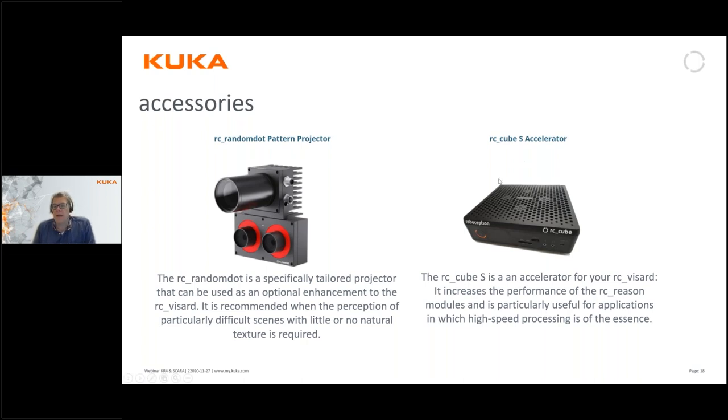And then, of course, we have the RS cube, which I've already mentioned, which is an accelerator for the vision system. It increases the performance, and it's useful when we have a need for very high speeds, like short cycle times, or when we do CAD matching, for example, then it's always required.